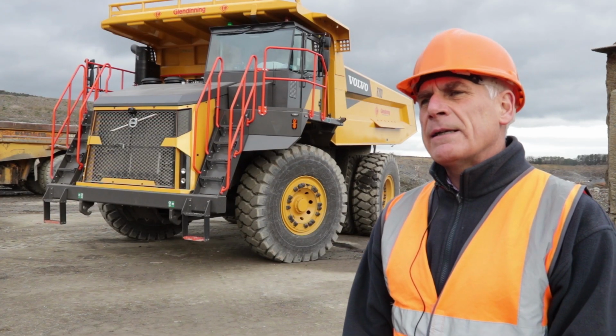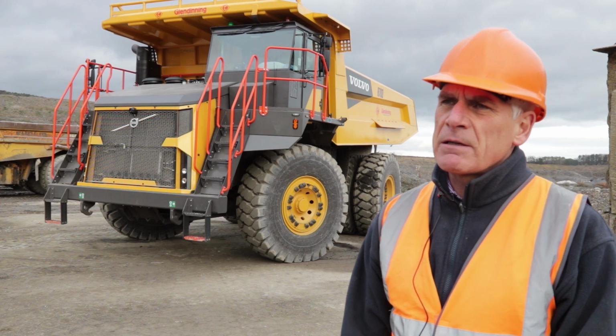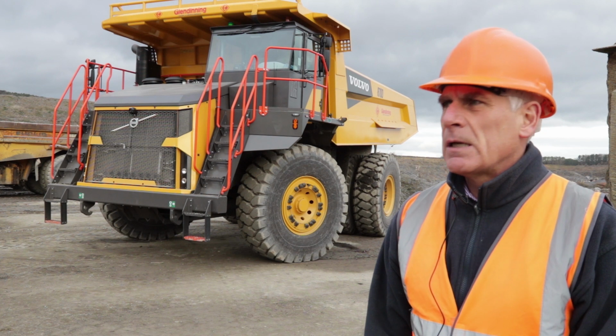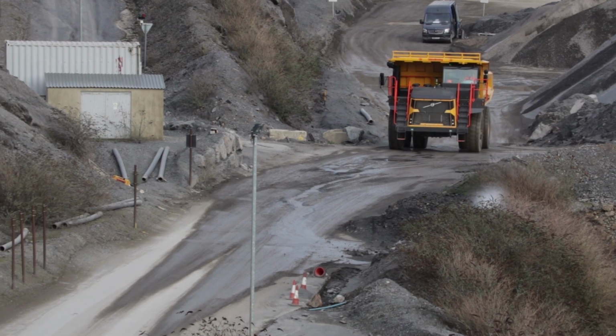The new truck's main application will be running from the face to the primary processing plant alongside the existing Terex TR70. With regards to loading at the face, we've got both excavator and front end loading shovel options, but the primary loader normally is the Volvo 350.